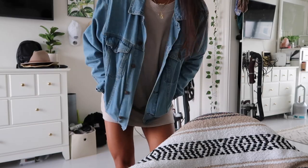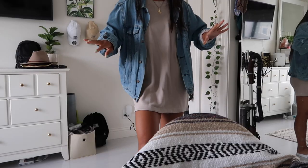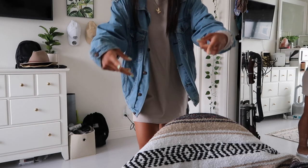That's cold now. I threw on a little outfit for when we go out to lunch later. I feel like this is just a nice summer to fall transition outfit. And I haven't put on a real outfit in who knows how long, so this is exciting for me. A little sweater dress and a denim jacket, both from Princess Polly. So hippie. I know.